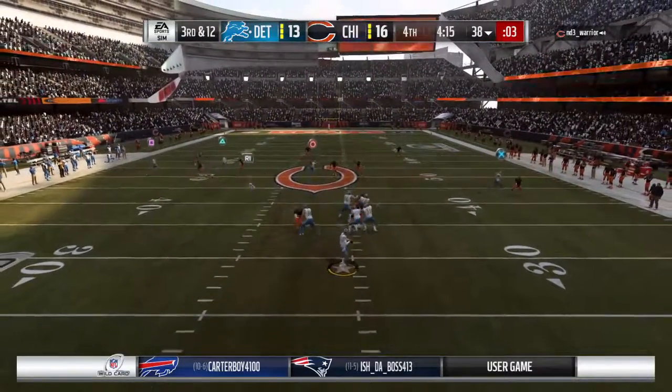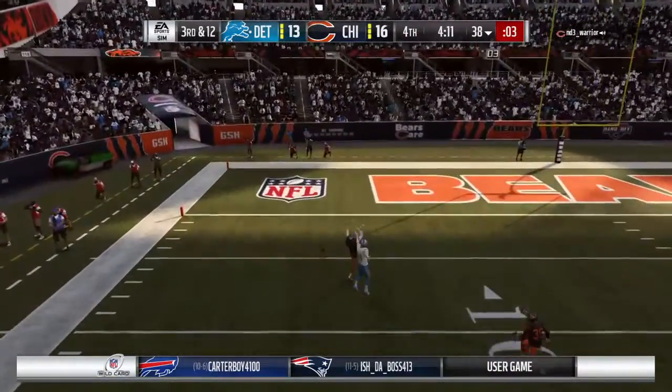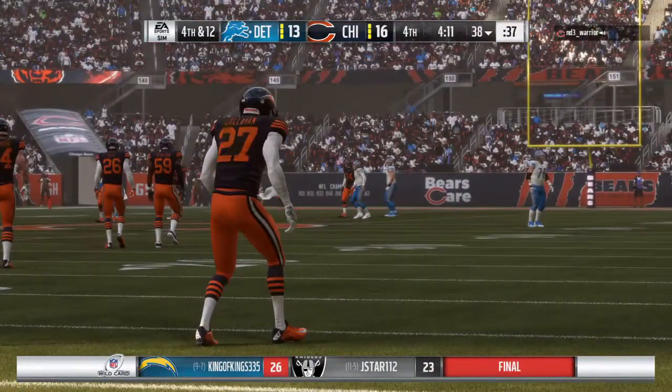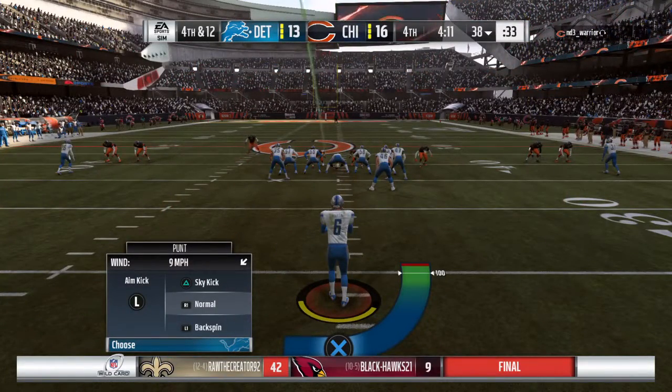From the gun, Stafford. He's going to wind up and air it out. And a shot taken on 3rd down, unsuccessful. 4th down now. There's definitely contact there, but it's the 4th quarter of a kind of tight game, and sometimes the officials just say, let them play.